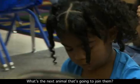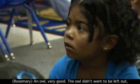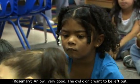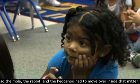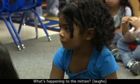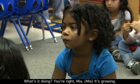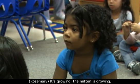What's the next animal that's going to come in? Can you see what that is? You can see that animal. An owl. Very good. My legs are hurting. I'm sorry. I need to do crisscross applesauce anyhow. Thank you. The owl didn't want to be left out, so the mole, the rabbit, and the hedgehog had to move over inside that mitten. What's happening to the mitten? What's it doing? You're right, Mia. It's growing. The mitten is growing.